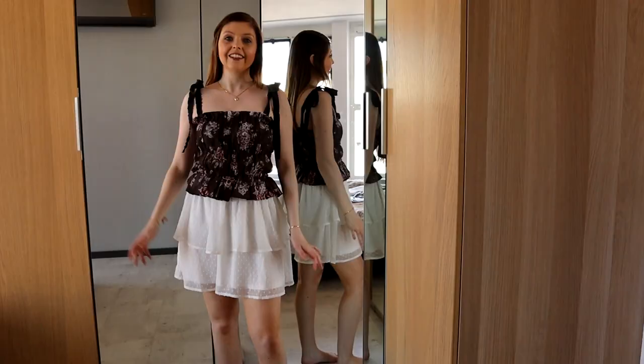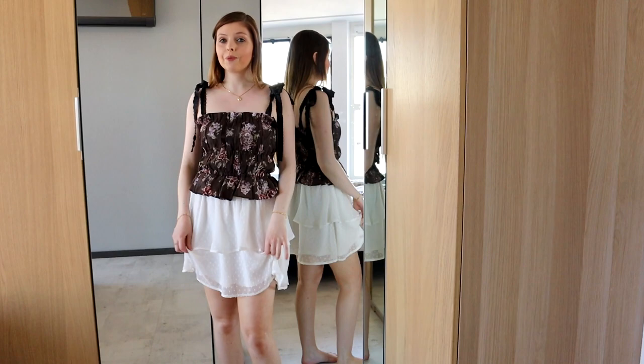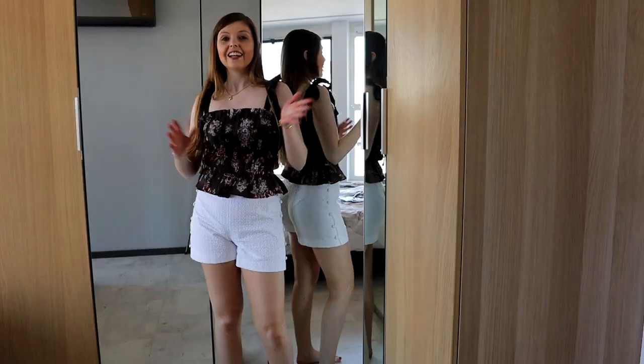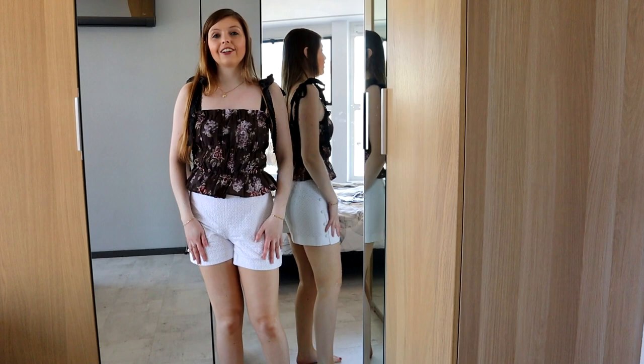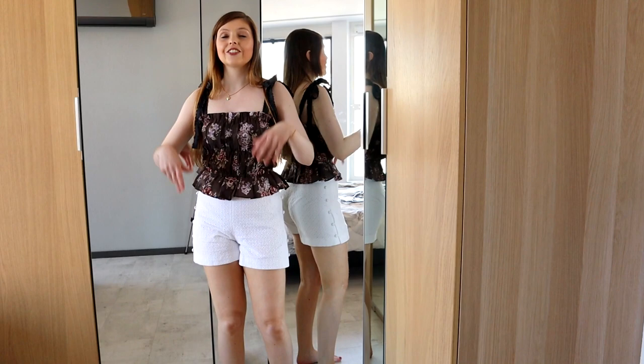Now, I am really liking this outfit, but I'm going to show you some other bottoms of my own with this top. Now, these are my own shorts. These are from Club Monaco. I did order these from the pre-owned collection from Zalando, and I am very happy that I did, and I think this outfit looks fantastic together. This pairing I would totally wear outside.